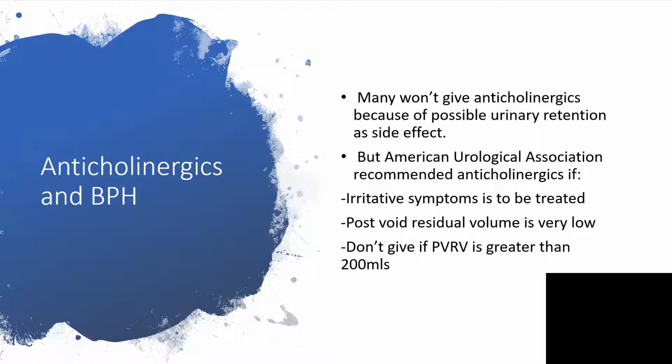But the American Urological Association recommends anticholinergics in the following situations. One, if there are irritative symptoms, anticholinergics will be useful to treat that. And if your post-void residual volume is not high, it is very low, you can still go ahead, which means they know that the level of retention that will be caused by anticholinergics will not be detrimental to the patient. You don't give these anticholinergics if your post-void residual volume is greater than 200 mils or more. Some will say 250, some will say 300. Be comfortable if it is not greater than 200 mils, courtesy of the American Urological Association.